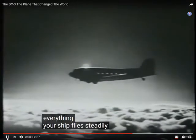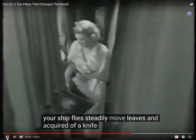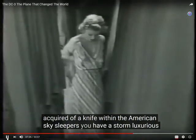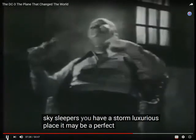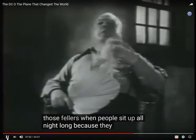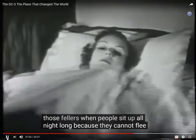Your ship flies steadily, smoothly through the quiet of the night. Within the American Sky Sleeper, you have a soft, luxurious berth. It may be a sweltering night for earth dwellers, when people sit up all night long because they cannot sleep. But up here you sleep under blankets.